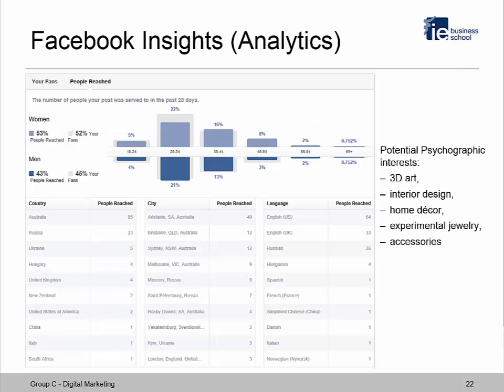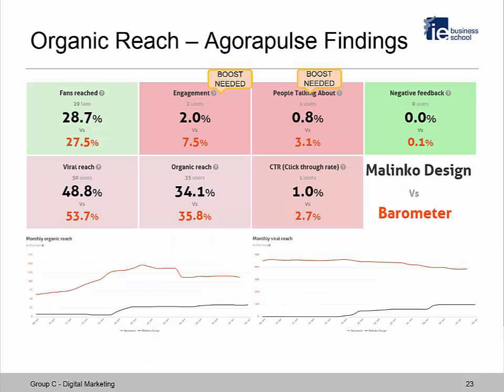Facebook Insight Analytics shows the psychographic of the interest and also the countries that the majority of the fans are located in, and you can see that the interests lie in the area of 3D art, interior design, home decor, and experimental jewelry, which is the area of our focus. Looking at the Agora Pulse findings and conducting further research there, we've discovered that in general, our success rate in reaching fans and having negative feedback is quite good, but we certainly need some boost in engagement and people talking about Malinko design.